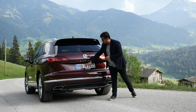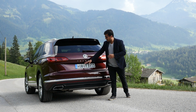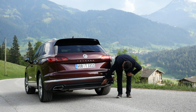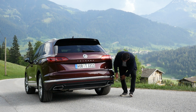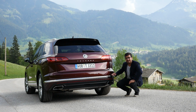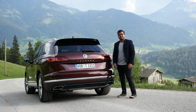The Touareg logo and name stamped in very bold spaced letters. Towards the bottom, we have a blacked out lower section of the bumper and a chrome strip up here. These exhaust tips, well, they're half and half, I would say. The actual exhaust is inside and the outer casing is just cosmetic. But I think it looks pretty good. And what do you think?